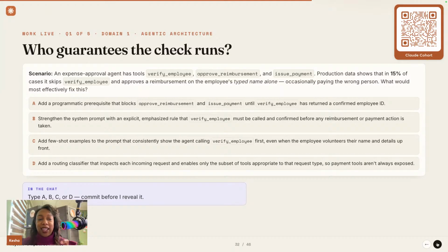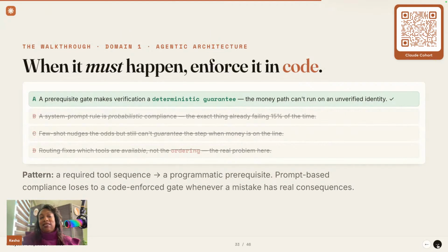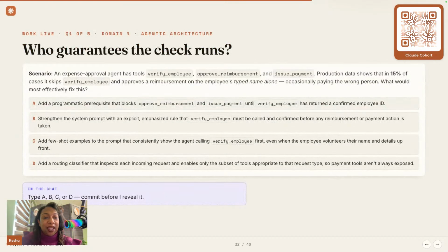So do you all think it's A, B, C, or D? If you've been listening, this one should be easy. The answer is A. You want to add that prerequisite gate that makes verification a deterministic guarantee. So basically, you're adding that programmatic prerequisite. You're not relying on the prompt.